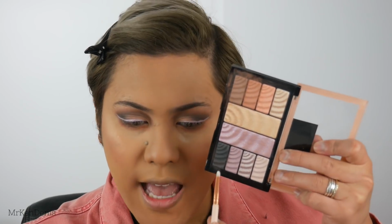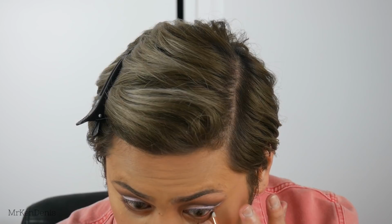And then I'm just going to take the actual black, and now just on the actual lash line, not on the waterline. Then we'll see how this works. In the tear duct, I'm going to grab the cool toned highlighter, just in the corner. Oh, okay, that works, I like that. It looks so weird without the lashes.